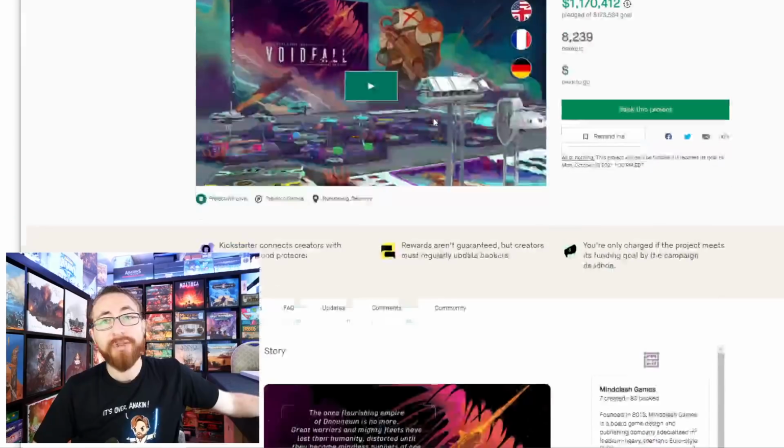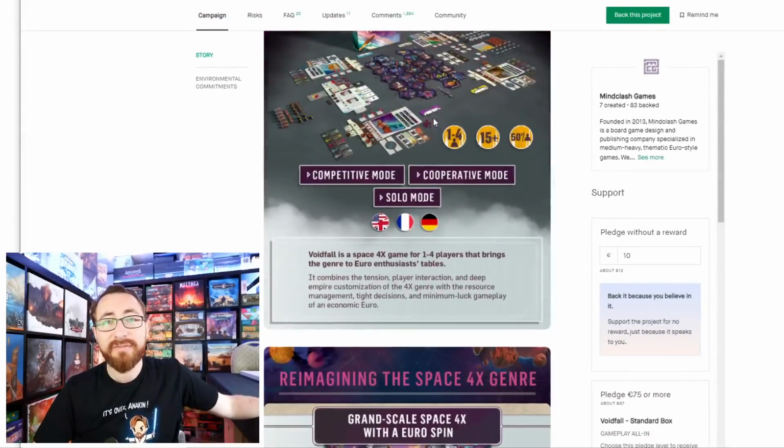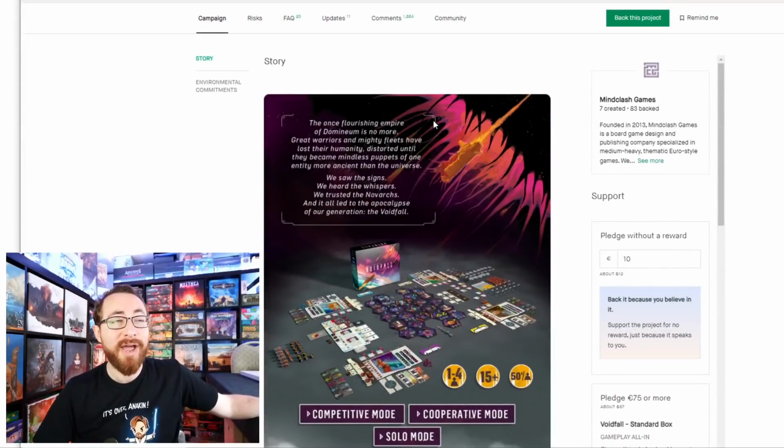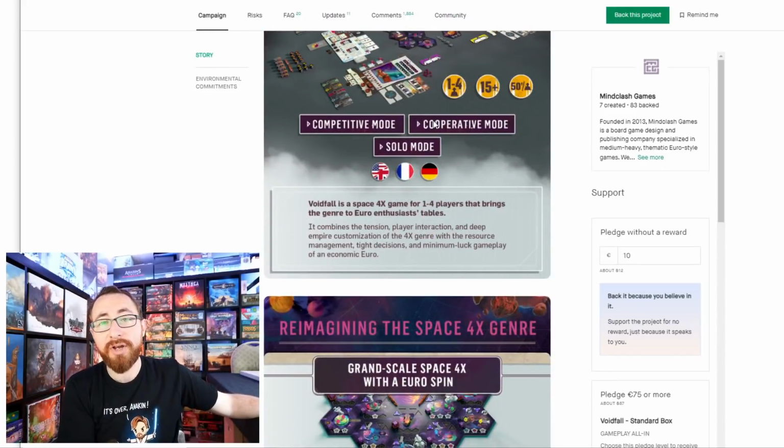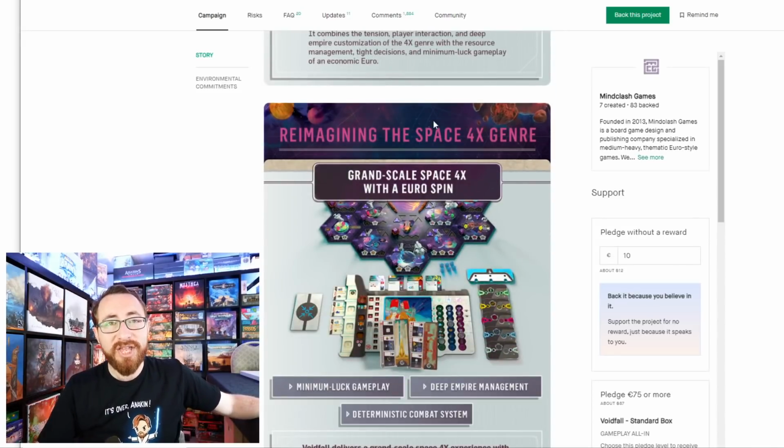Both these games are going to run you a pretty penny. I went through this full thing in my comparison video, but Voidfall is leaning more heavily into the Euro genre. It's leaning more heavily into Mind Clash's general bread and butter, which is heavy, thinky, economic-based games, with 4X kind of layered on top of it. 4X is there and present in what you're doing, but it's going to feel a little less like a 4X game in its genre, for instance, by the nature of the purely deterministic combat: by the time you walk into combat, you know who won and who lost. It very much feels like an economic game with that little bit of space 4X thrown on top of it.